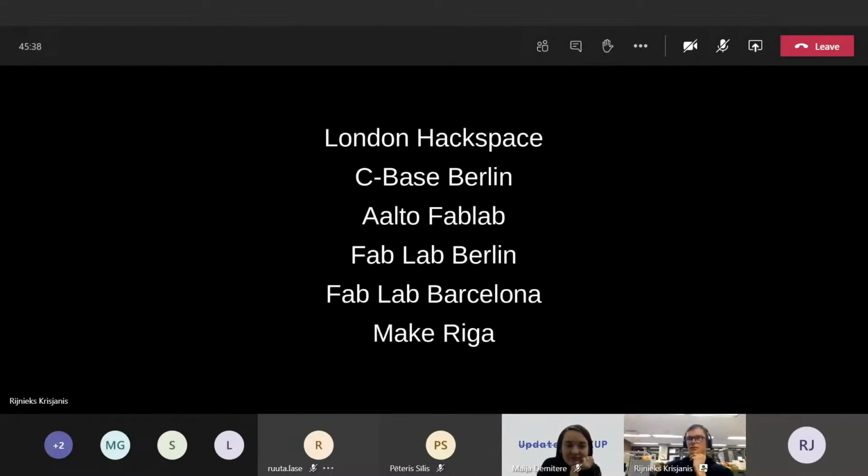Then Fab Lab, which is where I am now. I've been managing the space for a bit more than, no, now it's exactly 2 years. And I'm going to stay there for longer.